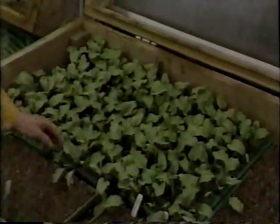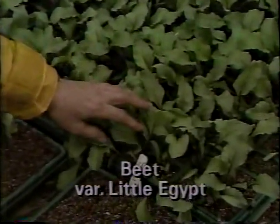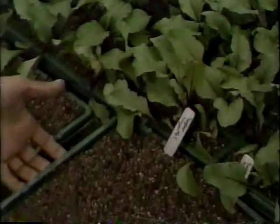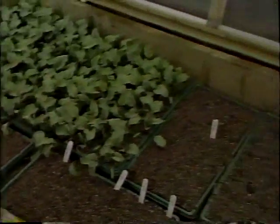A lovely stand of young beet transplants. Now, this beet is Little Egypt. It's a beet designed for transplanting. Not all beets transplant very well. These are flats of peas. They've been sown in individual peat strips. They'll be up in a few days and out in the garden.